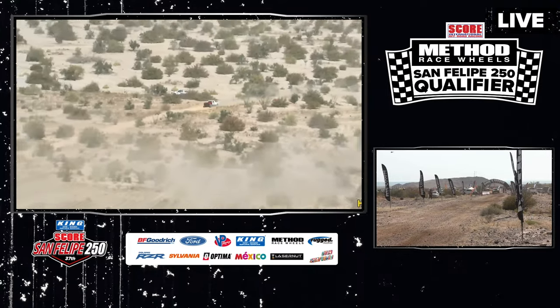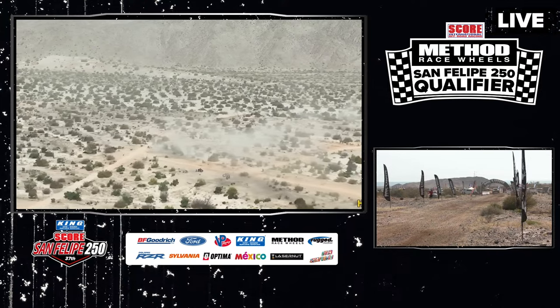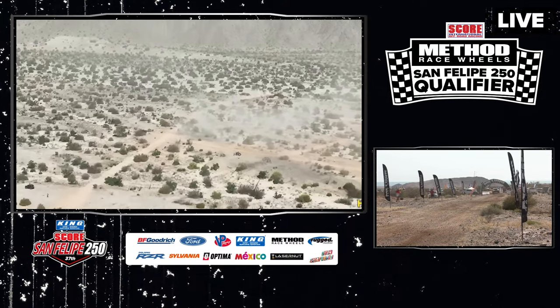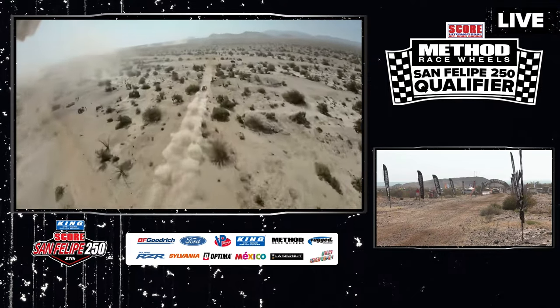A little bad line choice there, landed it in the bushes. Ben Hagel should be taking off here any minute. I know they've had this truck up and going. I know they raced it last season. Always fine-tuning and tinkering on that car.